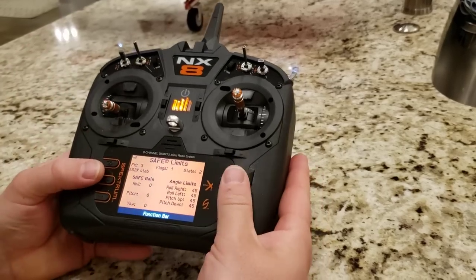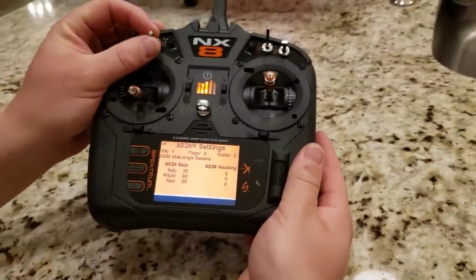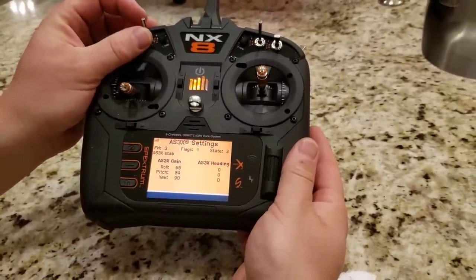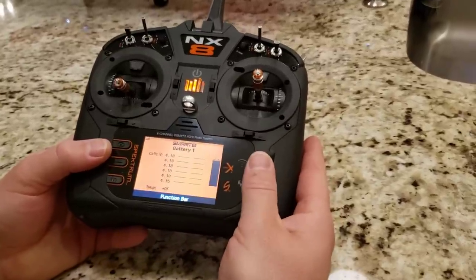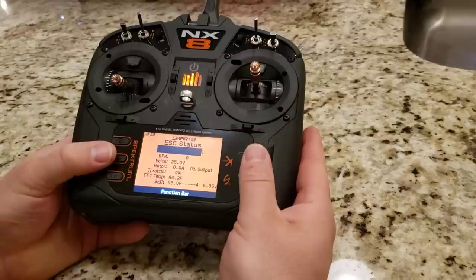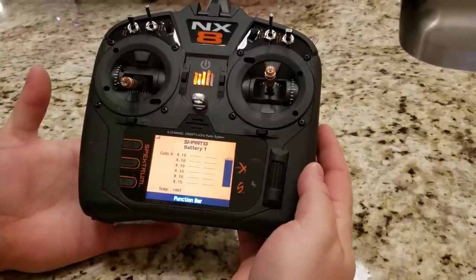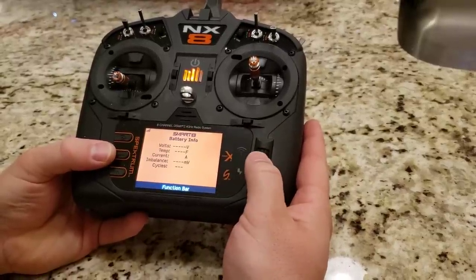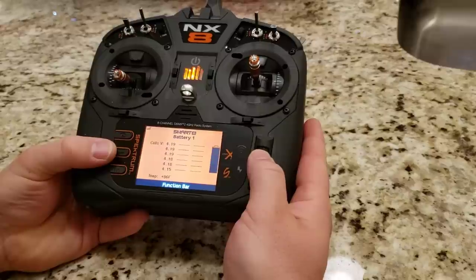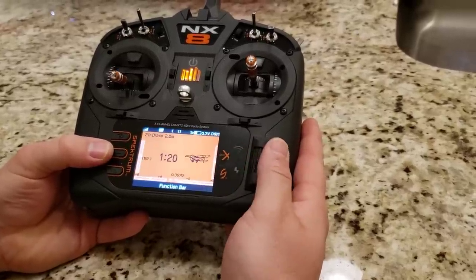Very cool. AS3X settings, different flight modes, okay? Now those are locked. And this is where I would want to fly if I was mostly concerned with my voltages. Well, that's interesting. It didn't give me a warning, so. Okay, so back to the regular screen.